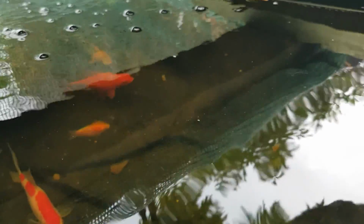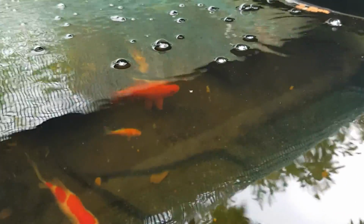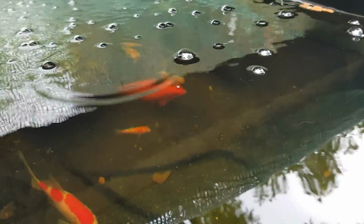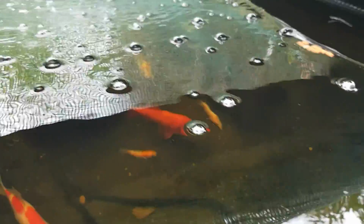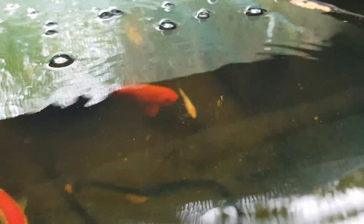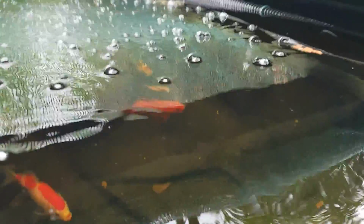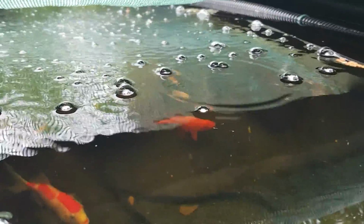Good morning, YouTubers. Just a quick update of where I am with this pond and the babies that I've been updating on. I can't really see them, but there's some koi fry in there now. There's only about 3 left, and a couple of them are getting to quite a good size. One of them is a good size.